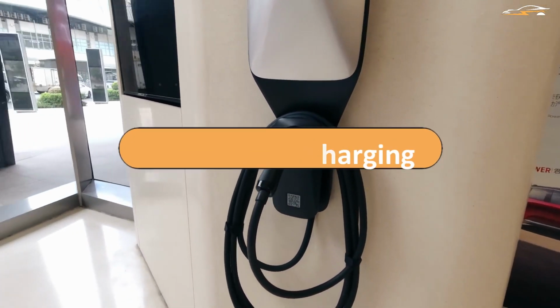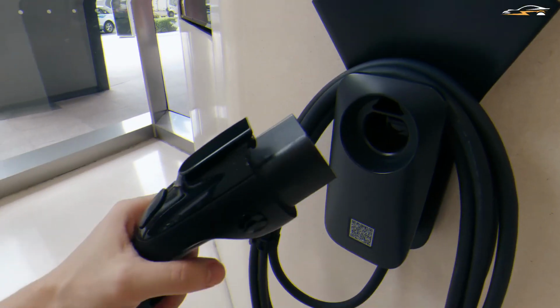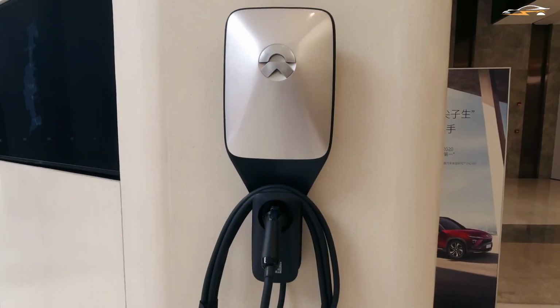Valet Power Charging. NIO has also come up with a solution for those who are unwilling to get their vehicles charged themselves. Now, this does not mean charging your car at home. The 24/7 on-call valet charging service allows you to get a valet at your doorstep to get your car charged.